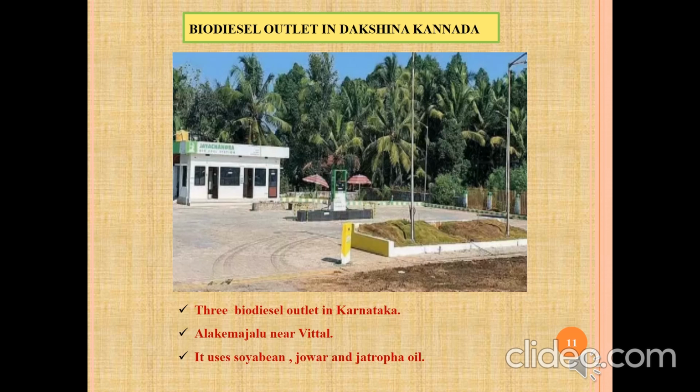I have been to this outlet and I have collected information from the nearby customers that after using this kind of biodiesel from this outlet, an additional mileage of 2 to 4 km was seen in their vehicles. So I recommend you people to have a look at this biodiesel outlet.